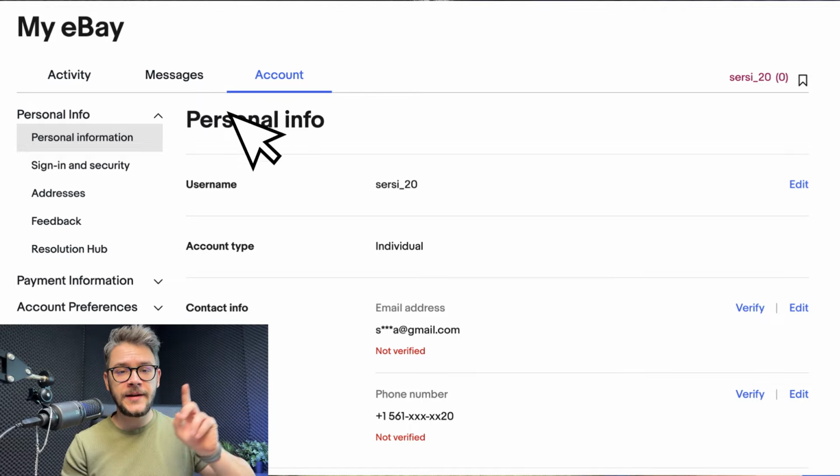Now next up, you can change the logo of your account, and you can also change the username. Let's say you just came up with this username when you created your account, but you don't really vibe with it. So for those of you asking, yes, you can change your username anytime you want. You can do so by going here and clicking here.